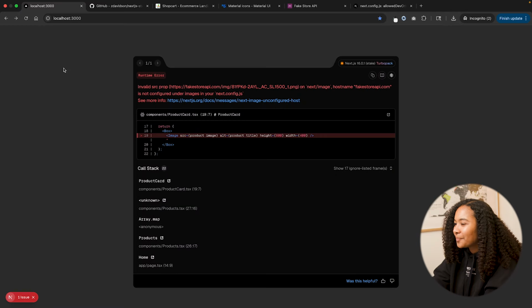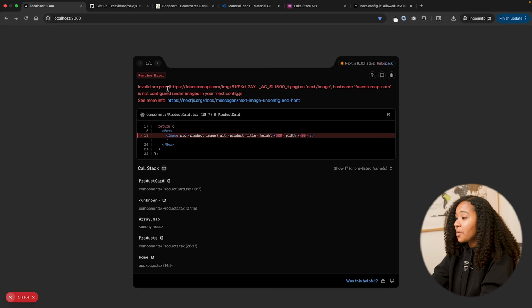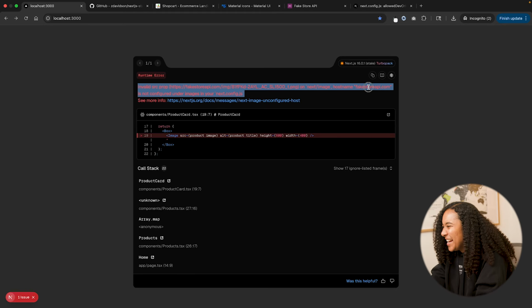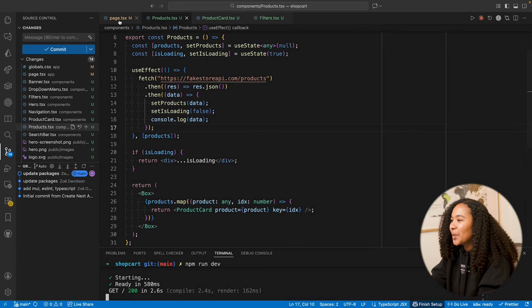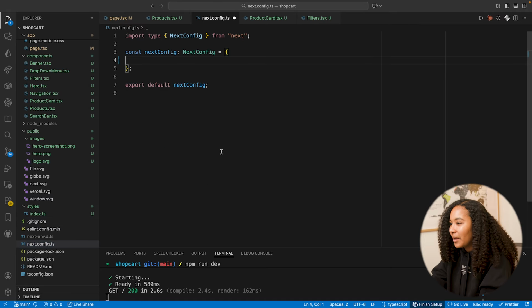One more time. Okay. Invalid source prop. That's great. No, that means it's working. That means it's passing the data. Awesome. Oh, same issue. Okay, host name fixture API. All right, so we're gonna hit this issue either way, but at least this way, I think we're getting better images. So let me go back to the file that I changed to not be that file anymore.